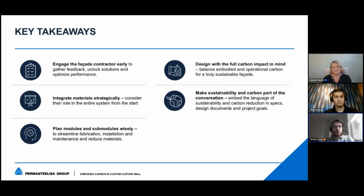So some key takeaways to wrap up the presentation. Engage with us as early as possible. We can also provide high-level feedback. If you're exploring different options, we can give you some feedback, because I think that's where you can get the most out of it and the best possible savings. And we can link them potentially to cost information, so you have holistic metrics to assess options.